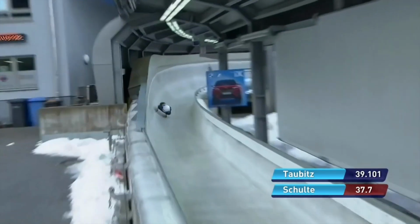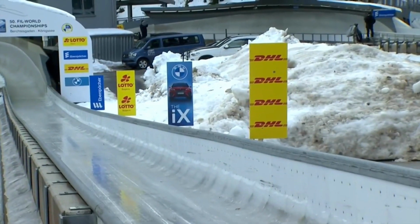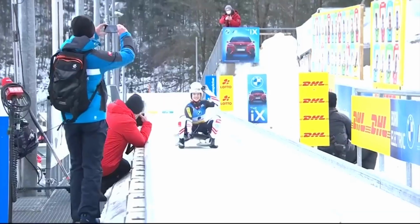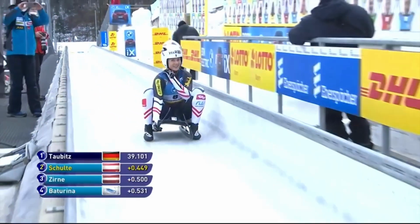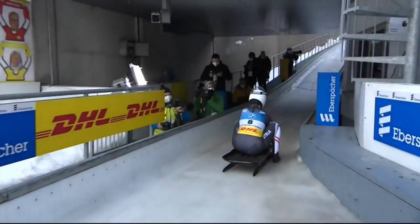Yeah, it's been impressive to watch Madeline this year, and Lisa here having a good run, and second place, quite a ways back yet of Julia with her track record, but that's a great run for the young Austrian. No one within 44 hundredths of the leader from Germany, Yulia Tobits.